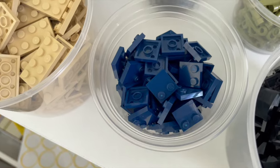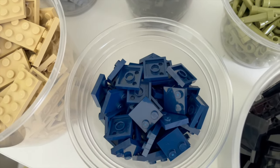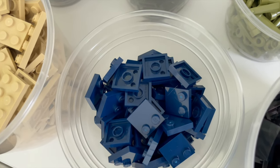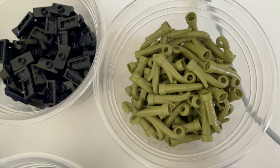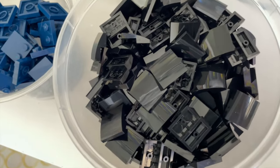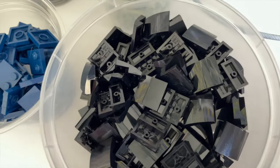And for some reason, the local LEGO store does often have dark blue parts on the wall in unusual things. So I try to pick those up. I definitely had those on my wanted list, so that's pretty good to get some of those in. And definitely had these 2x2 sloped curves on the wanted list as well.